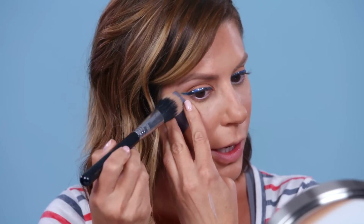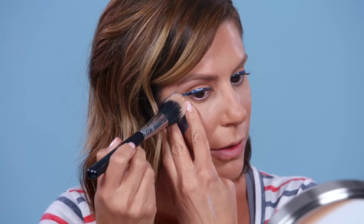give it a second, and then I kind of tapped off the excess. That looks so good. It's so pretty. Okay, so then don't smile that much, because you want it to hang tight for a second. Once you spray it with the All Nighter, it's on.